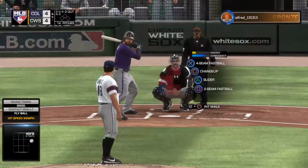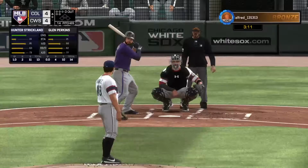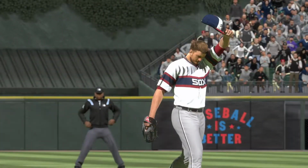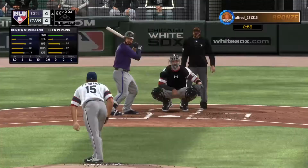Here's Yonder Alonso. He'll be charged with trying to get on board leading off the 9th. Glen Perkins will be on the mound to start the 9th inning, and his job will be keeping the game tied until the bottom half.